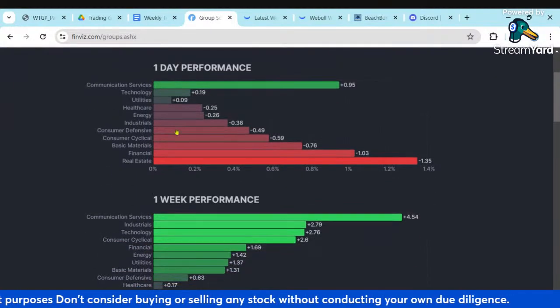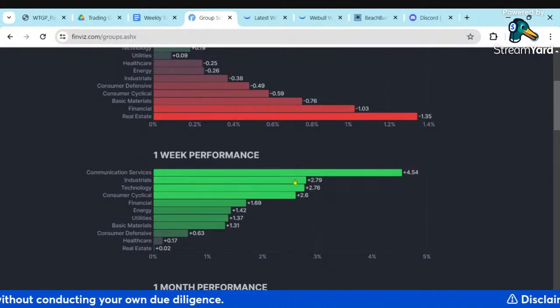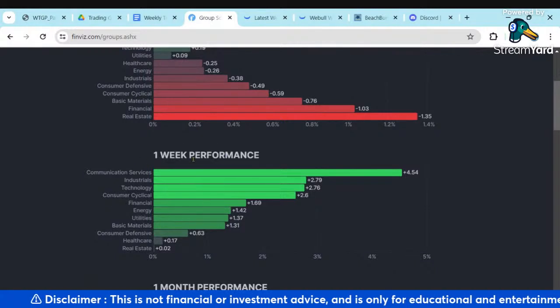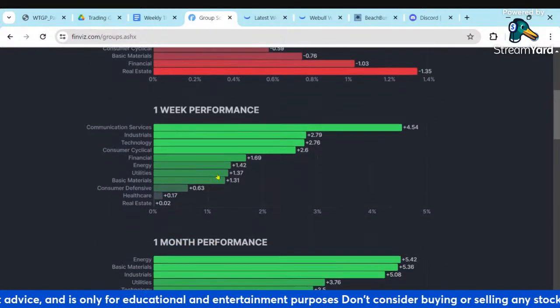NVIDIA. For the week, again, communication services the leader. Technology was positive. Industrials been strong for quite some time. The weakest: healthcare, real estate, defensive, materials, and utilities. So for the week, it was a risk-on day, again, spurred by the Fed interest rate decision and them keeping 3 rate cuts on the table.